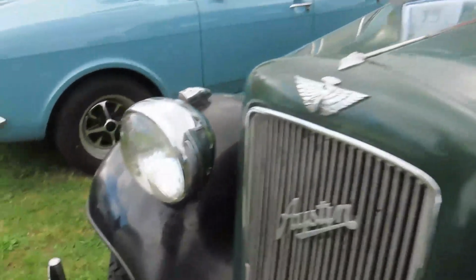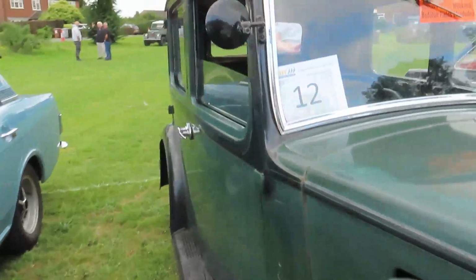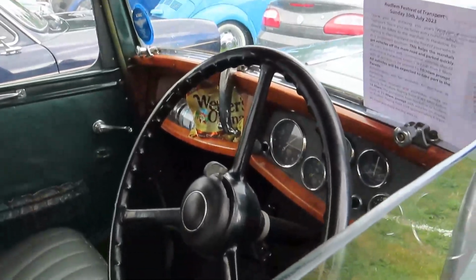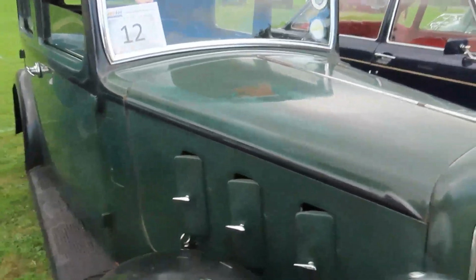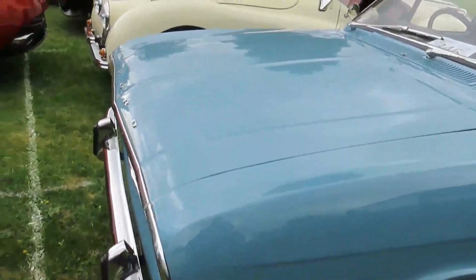Really nice pre-war car. Love these domed Lucas headlamps. They are just beautiful, aren't they? Fantastic original condition. Just look at that interior. You just cannot replicate that. And also smells quite nice. Unfortunately, I can't convey smell on my camera, but it really does smell nice in there. Beautiful pre-war Austin. Ford Cortina here, Mark II.